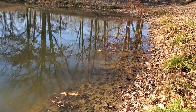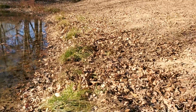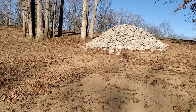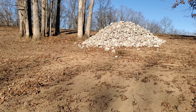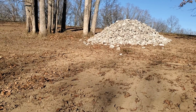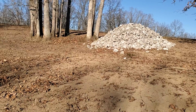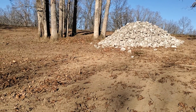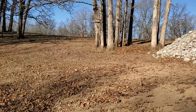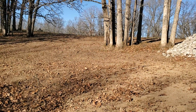The other thing we're going to do is once that big rock is put down, of course, you don't want cattle walking on that. That's just the base. But there's enough rock up there we can get it about 1 foot deep, maybe 1.5 feet. We're going to put a load of 2 inch, what we call finish rock, over the top of it. That'll be our fines.